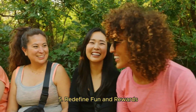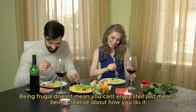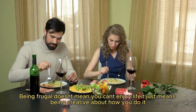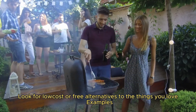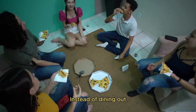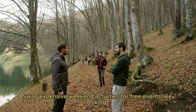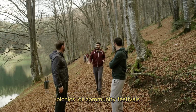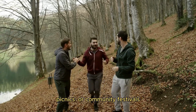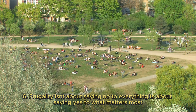5. Redefine fun and rewards. Being frugal doesn't mean you can't enjoy life, it just means being creative about how you do it. Look for low-cost or free alternatives to the things you love. Examples: instead of dining out, host a potluck with friends. Swap expensive weekend activities for free events like hiking, picnics, or community festivals. Frugality isn't about saying no to everything, it's about saying yes to what matters most.